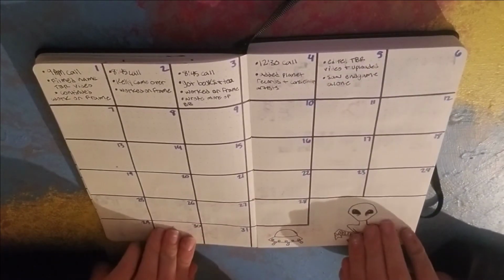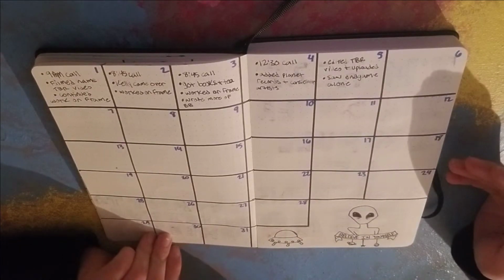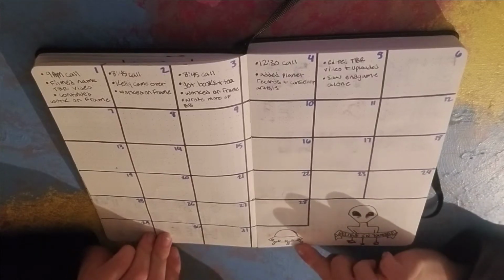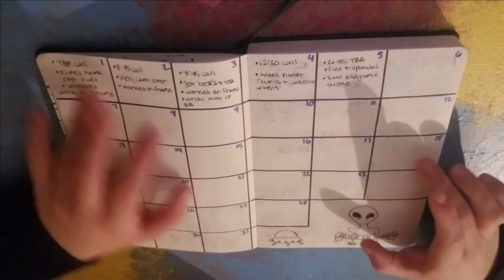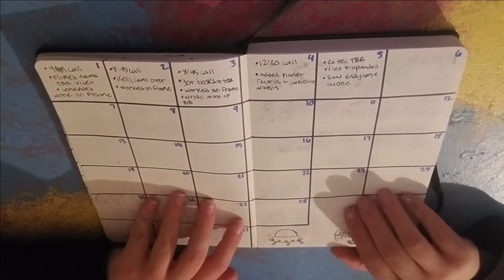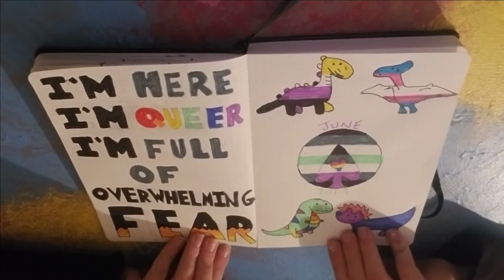Then we have my monthly calendar, which obviously took up 2 pages, and I wasn't really sure how to spice things up for this calendar, so I just drew a little alien guy down here, and he says believe in yourself. And then I drew a little UFO. That's obviously his UFO, you know, so I'm gonna probably play around with how I orient my monthly stuff, so I can maybe do things that go through it like I did with the foxtail, but I don't know.